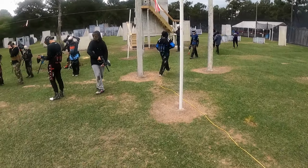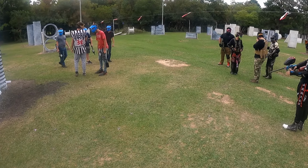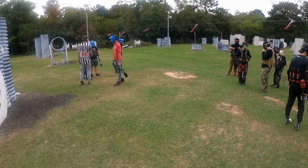The most popular maps here are quite large and have your usual assortment of paintball bunkers, such as hyperball tubes, spools, and pallets.